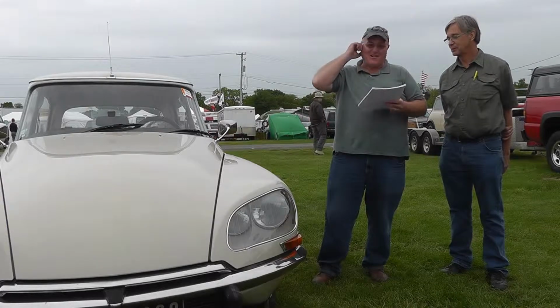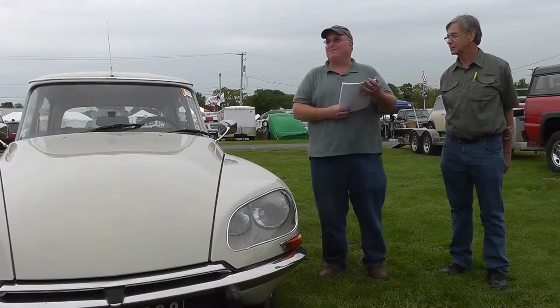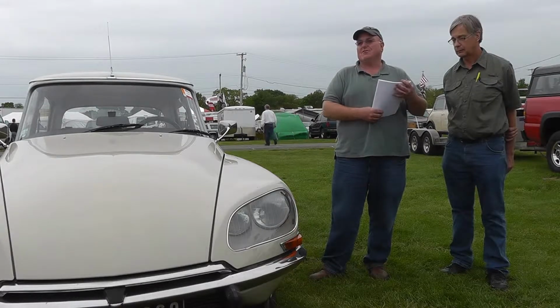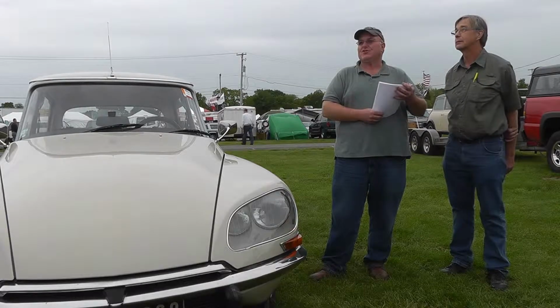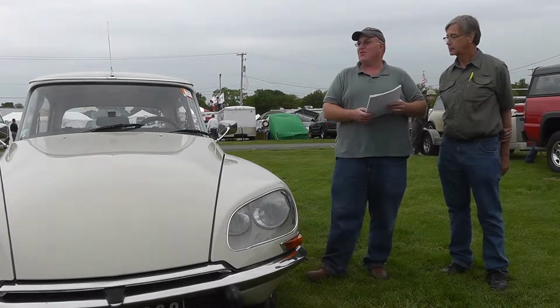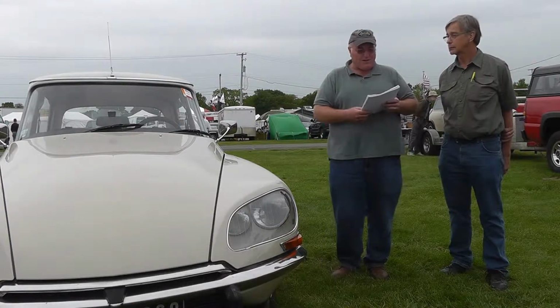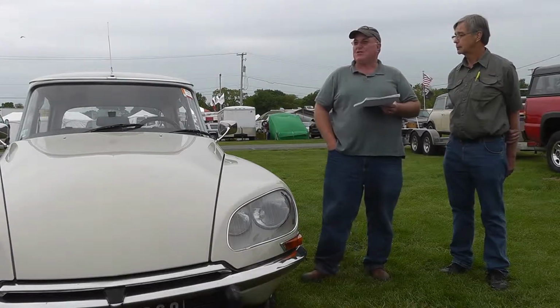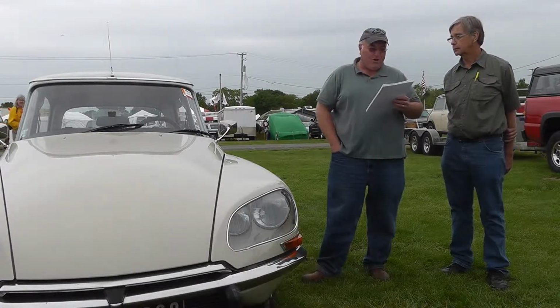Dale is the owner of Raleigh Import in Midland, Michigan. He does repairs and restorations on all kinds of imported cars and sells cars. He's also got quite a stable of Citroëns. He's got a 52 Light 15, which is a right-hand drive British car.